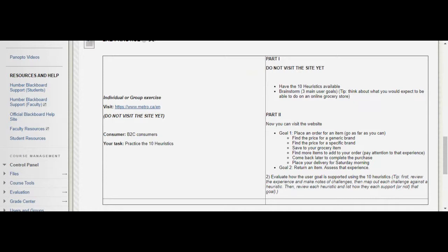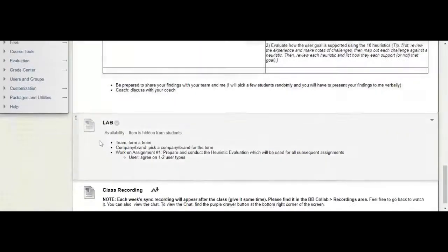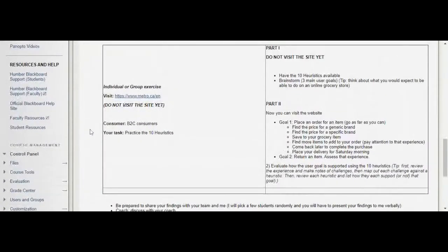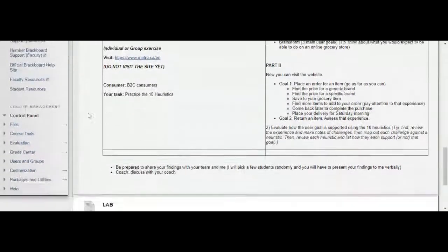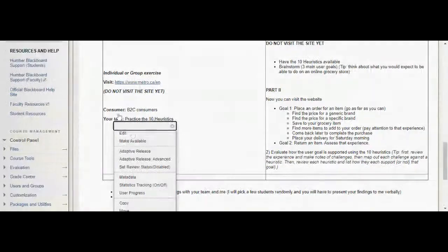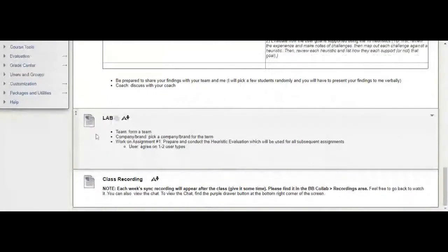And what I will do is randomly ask some of you, the students or the teams, to share with me what you have found in your lab. The lab has a lab practice, and there are actually 2 labs for this week. You can do the practice if you feel that you need to refresh about your heuristic, and I give you the steps. You can do individual or group exercises. But if you want to jump right into the lab of this week, then you can do the lab for this week. We're going to talk more about the lab for this week tomorrow. But here I'm sharing the structure for you.